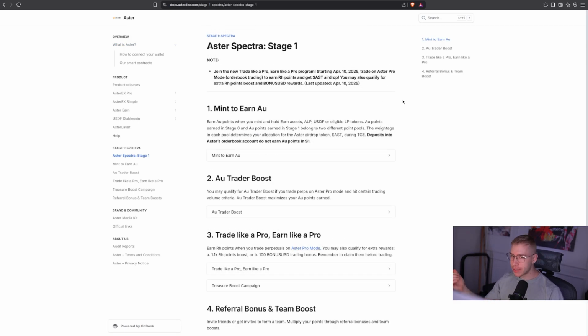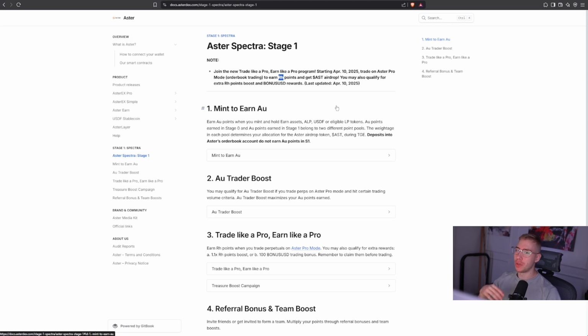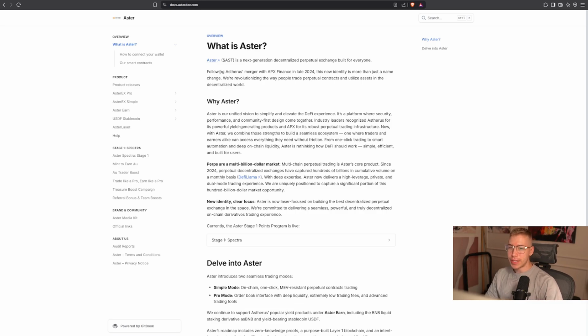And also since last month, they have the Aster Spectra over here with stage 1 currently since April 10th, which are points that you earn for the upcoming Aster airdrop. I will also talk later in the video how pretty much anything you do on the site gives you AST airdrop points, as you collect points called RH, which you get by trading like a pro and also earning like a pro. So again, compared to other dexes, when you trade anyways, in this case you also get some additional benefits.